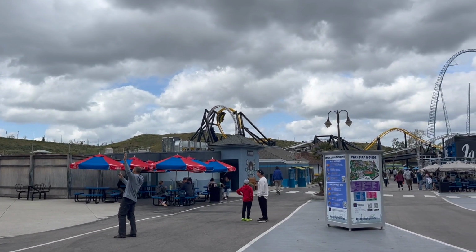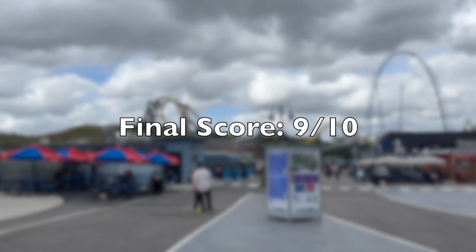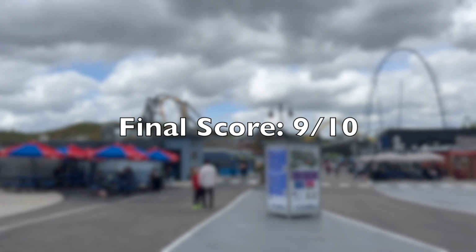So, West Coast Racers, when it comes to giving this ride a final score, what are we going to give it? I think a 9 out of 10 is well earned and perfectly deserved. Is it the best coaster in the park? Well, no, but I do think it's borderline top 3, and I don't think it does anything inherently wrong.